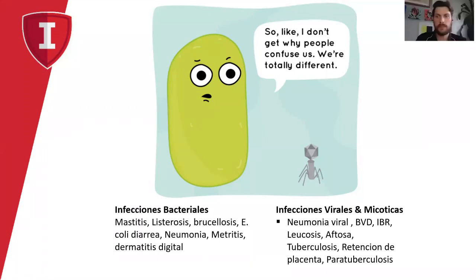Ultimately, bacteria are going to cause most of your day-to-day illnesses on a dairy farm, things like mastitis, things that happen very commonly and that are relatively easy to treat.